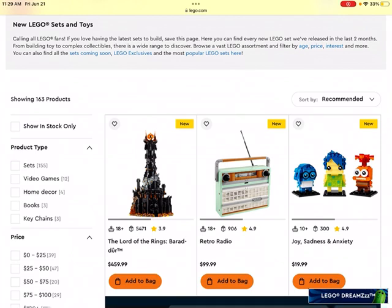Then we get to the retro radio. I probably wouldn't invest in that. And the Joy, Sadness, and Anxiety, I think that could be a decent investment. It's relatively inexpensive, only $20.